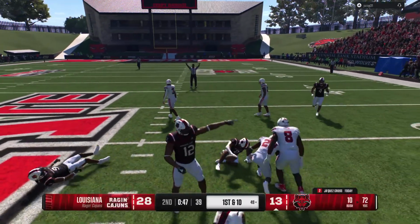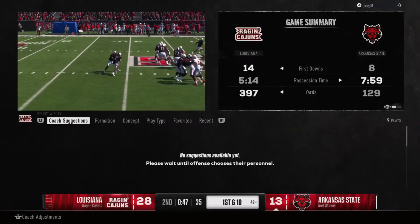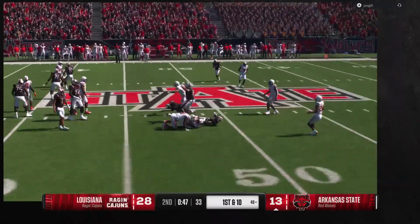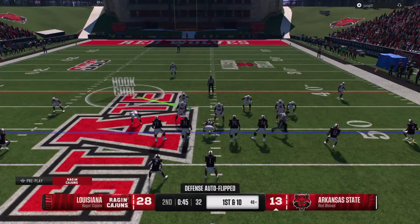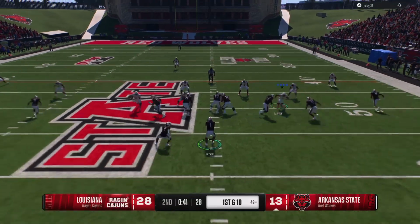Brought down to the ground, but he has enough for the first down. Well, the defense knew coming into this one it was going to be a physical game. The guys are going to have to be great at the point of attack and get off blocks and make tackles. They couldn't stop the offense from picking up that first down on that run play.